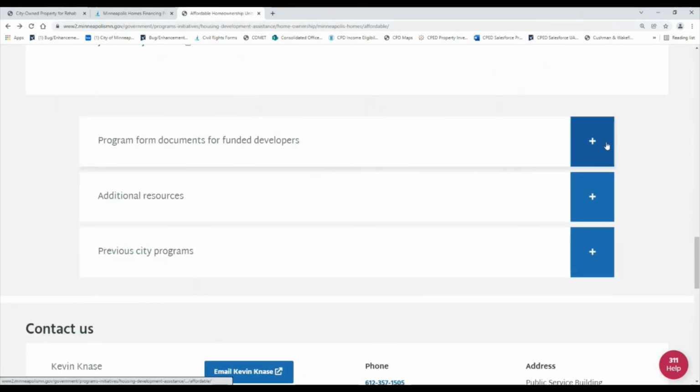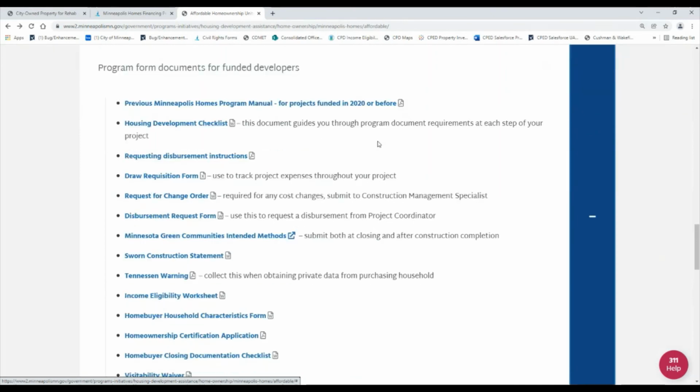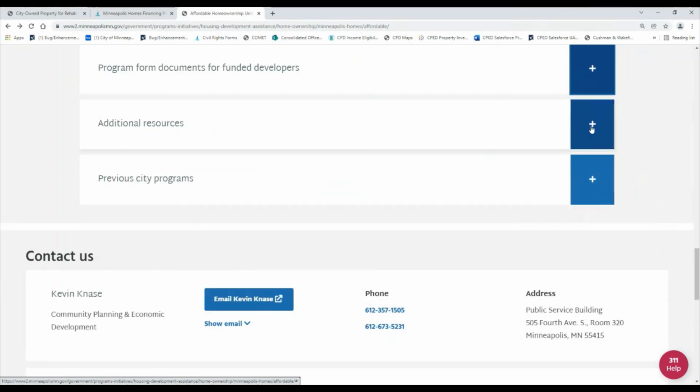And then there are some additional resources here too. This is primarily if you're a developer that is funded, but there are additional resources that exist there. I don't think if you're just getting ready to apply that you need to take a look at it, but it's always there as a helpful resource if you are awarded.